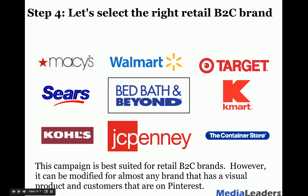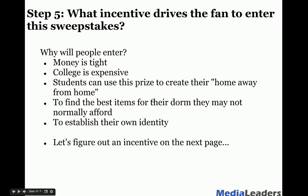We could use Macy's, Walmart, Target, and the reason we've been looking at these types of brands to fulfill this sweepstakes, and you would obviously pick your brand, but these, from a business perspective, have locations in many cities around the country. Let's pick Bed Bath & Beyond.